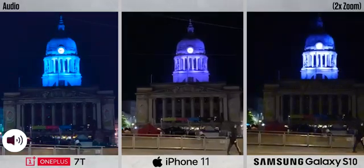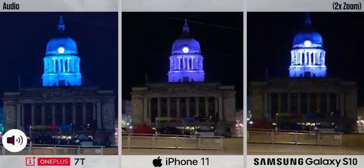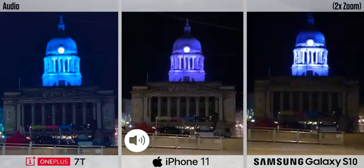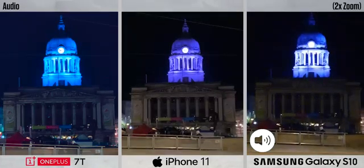Now, just before we round things off here, let's take a listen to the audio quality on all three phones. This is if you were talking, standing pretty near each of the respective devices, this one being the OnePlus 7T. Moving over to the iPhone 11, this is what you could expect this phone's microphones to sound like. And finally, the audio from the Samsung Galaxy S10. I'm going to give my opinion straight after this.